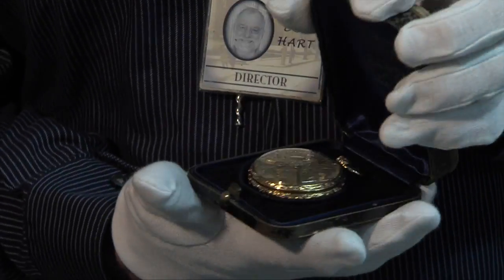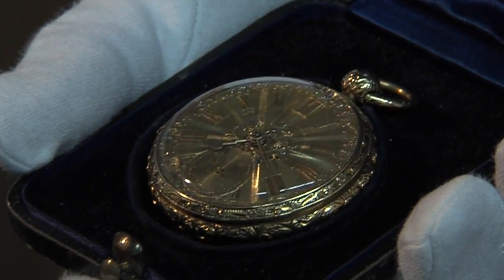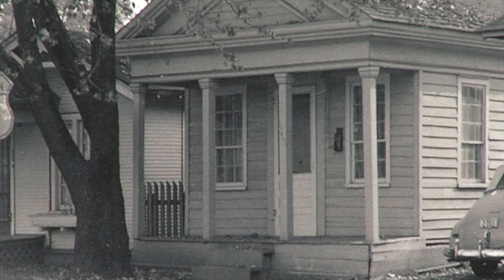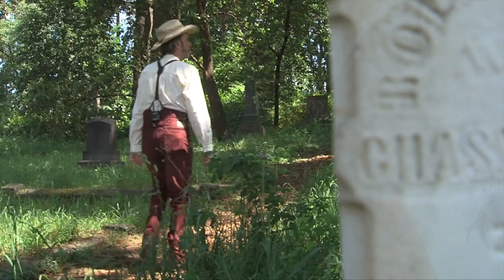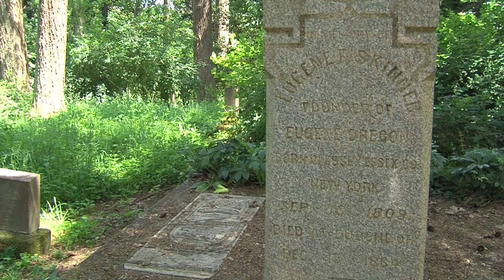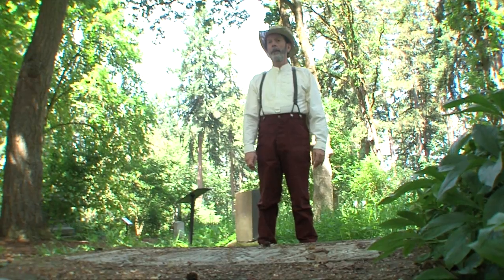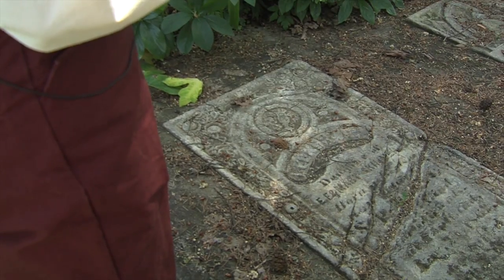Only a few remnants of the time when Eugene Skinner was alive remain. There's his watch. The first clerk's office, tiny building, and he was the clerk for the county. I've been up to the gravesite at the Masonic Cemetery. History has a way of linking the present with the past, and maybe that's what Ken Darling is looking for, a connection.